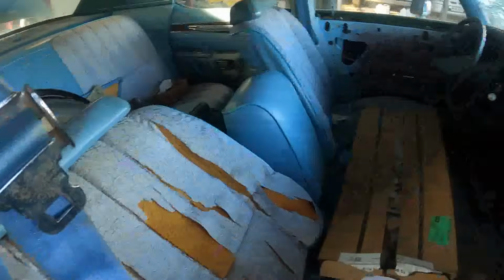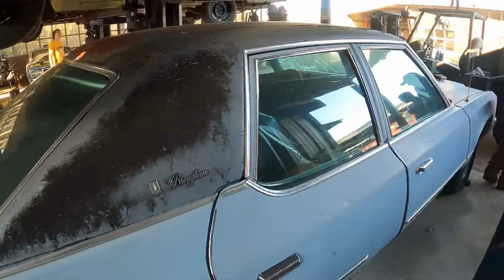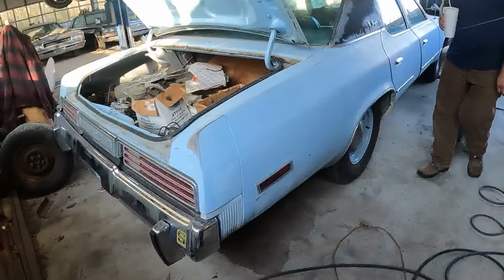Really well put together. It's got a clear title. These things are so rare and they're so rust prone. Oh yeah? This one doesn't have any rust. No, it's nice. That's why you go to Oklahoma. Yeah, that's true. I got this one literally a mile over the state line.